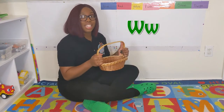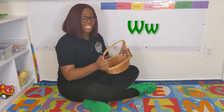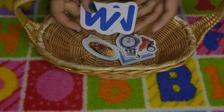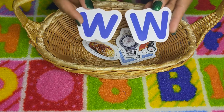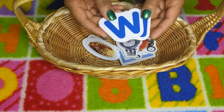I can't wait because I have my basket with all the W words we're going to find out today. Let's look into the basket and find out what they are together. Okay, friends. Here's our basket with our W words. And W makes the W, W, W sound. Let's check out some of the words we have today.